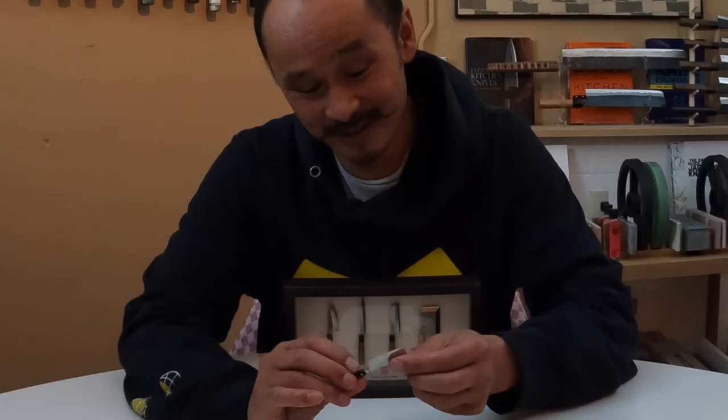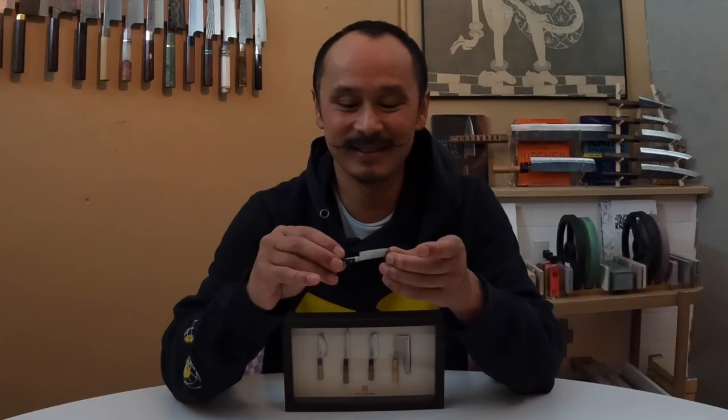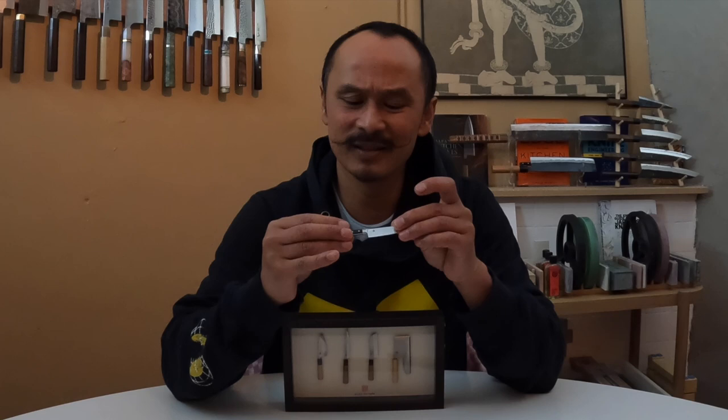It does actually really look like a real nakiri. This is actually my first knife with a yo handle and a bolster. I'm a wa handle guy and I love my knives to be front heavy, blade heavy, but yeah, I couldn't pass on this really cute little guy.